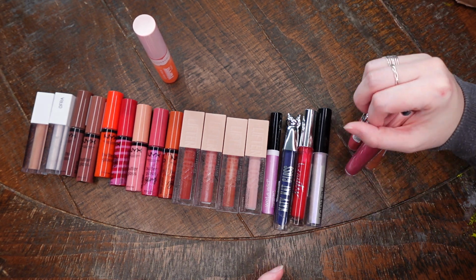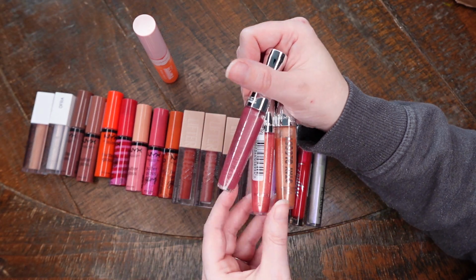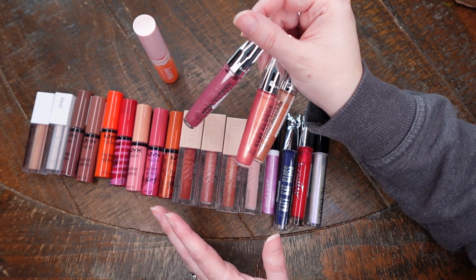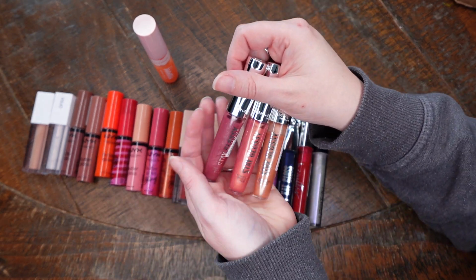Then I have these three from, what are they? Rimmel London. They are the Stay Glossy. At least two of them made it into different project pans this year. I believe one of them is even in a project pan that at the end of the year, no matter what, it gets discontinued.